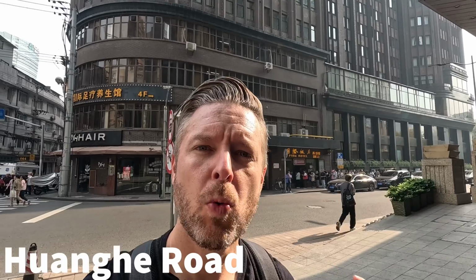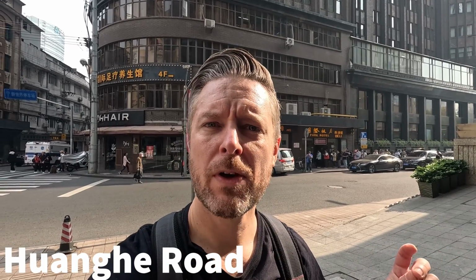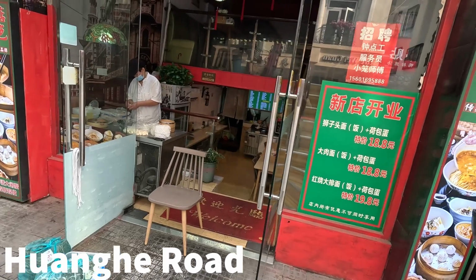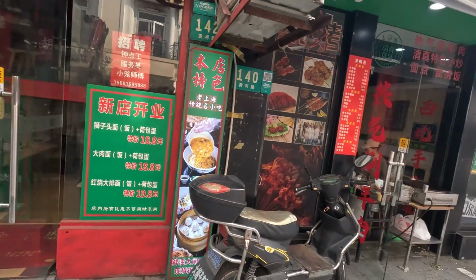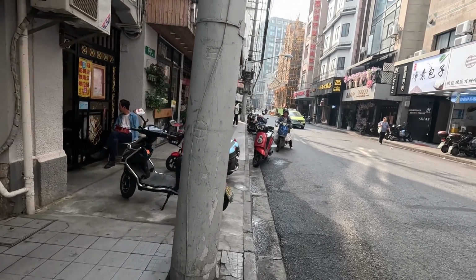So we're here at Huanghe Street in Shanghai. Street full of amazing places to come in. Now we are here for breakfast time, and generally it's recommended to come before the craziness of all the people. So I'm really excited to try a few places that I've had a look around, and we'll show you what they're like.